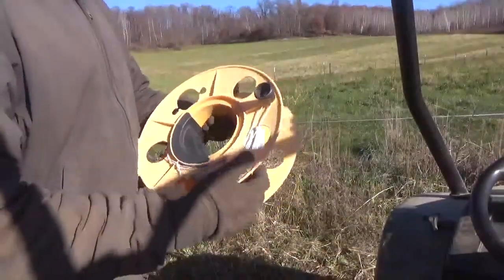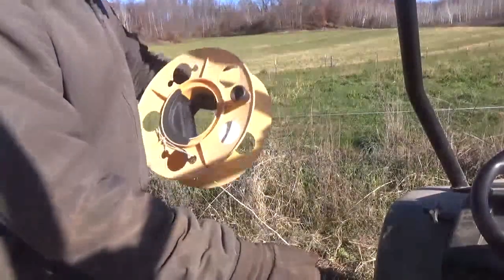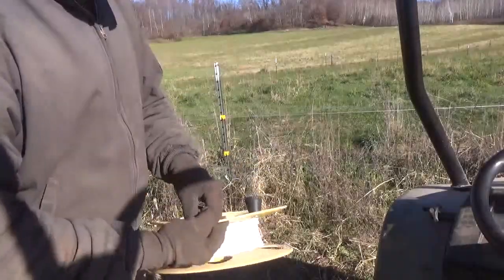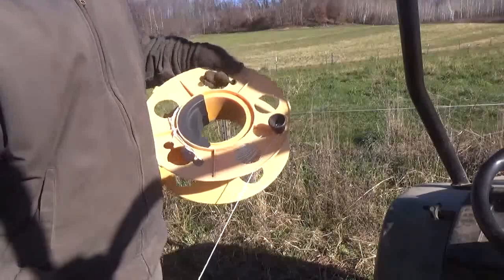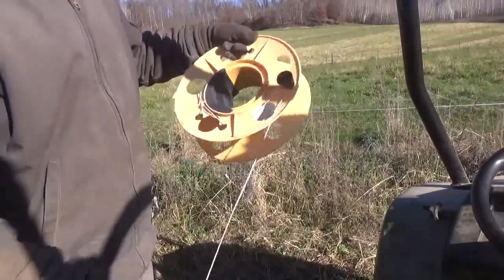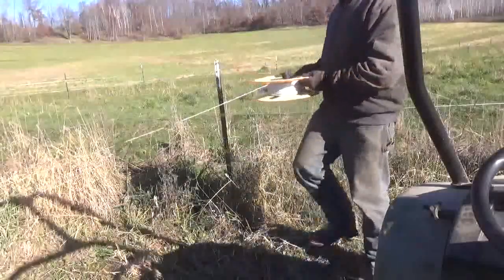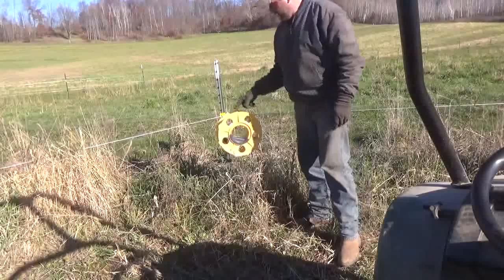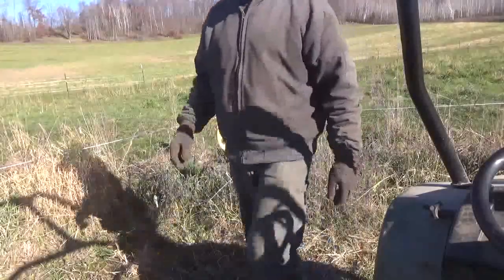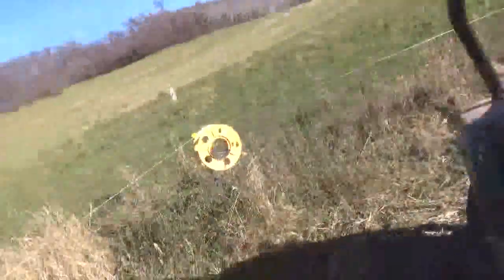So I pull the wire through. Here's your wires on the spool. What I do is I pull it through around the handle, and then that locks it so no more wire can come off the spool. And then all I do is I take this, hook it over the fence like that, and now you have a connection. Now you have a connection here.